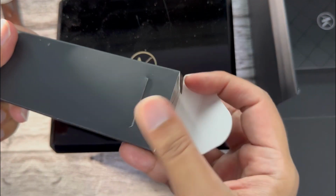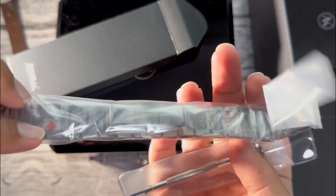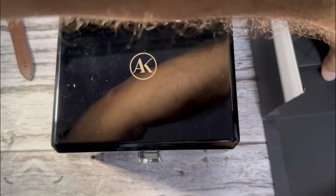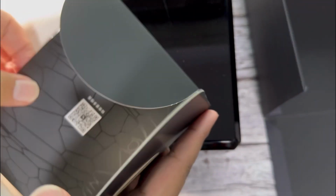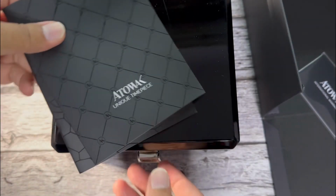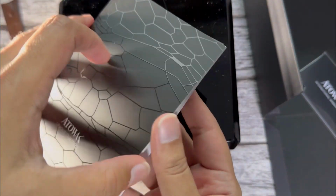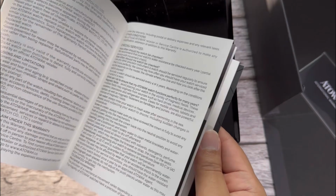So it comes with an additional metal bracelet, a tool for changing it up, all the manuals and the paperwork, warranty card, a unique timepiece, the Cobra. So yes, it is the Cobra, and instructions.